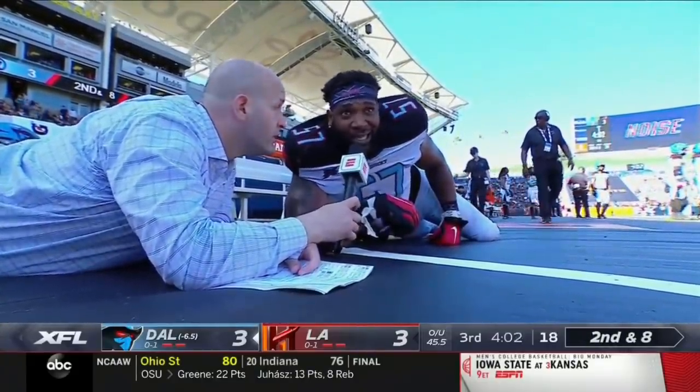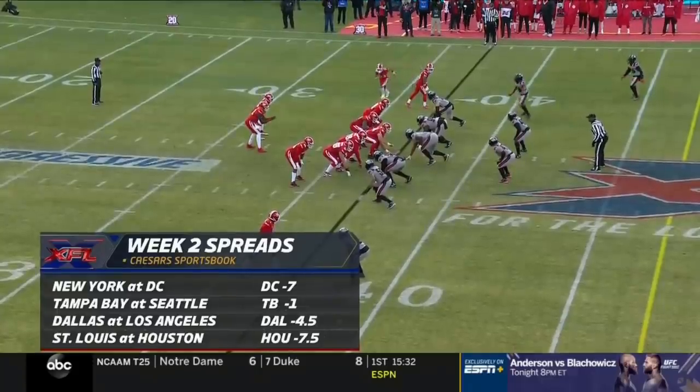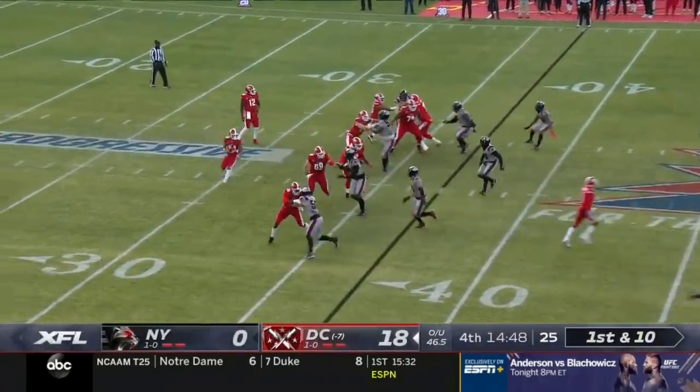30 years old, man. Gotta stay loose. 30 years young. Wait, 30 years young. You right? Looked really good last week against Dallas.